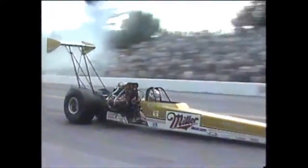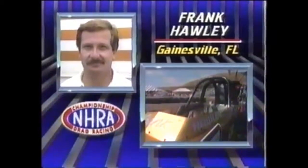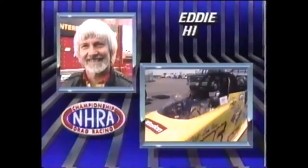Hawley, returning to the driver's seat after a 2.5-year layoff, is driving Larry Minor's race car. He qualified 7th with a 5:16 and beat Bobby Baldwin in the first round.